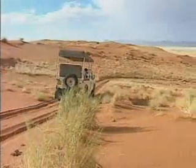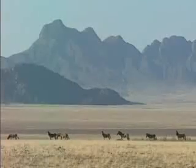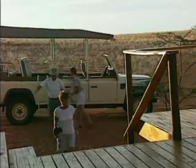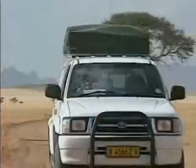On a guided game drive, you'll be amazed by the richness of animal species you'll see. A sundowner is a must on Namibian lodges and farms before starting again the next morning for a new day of adventure in Namibia.